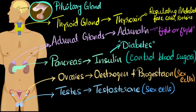Anyways, what does it do? Well, the pituitary gland, one of its jobs is to release growth hormones, which controls growth in your body. If a lot of growth hormones are produced abnormally high, then the person can become abnormally tall as well. On the other hand, if abnormally less amount of growth hormones are produced, then that person can become a dwarf.